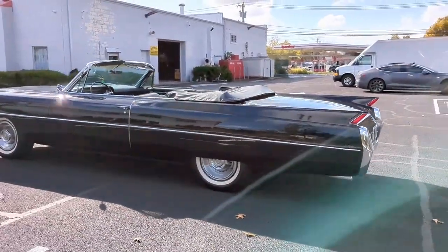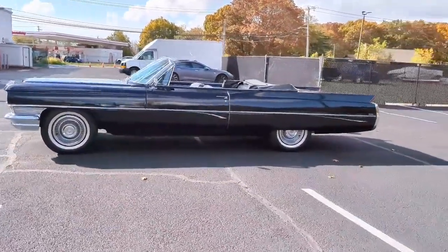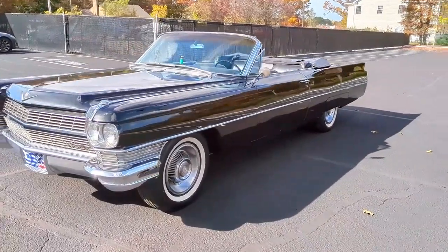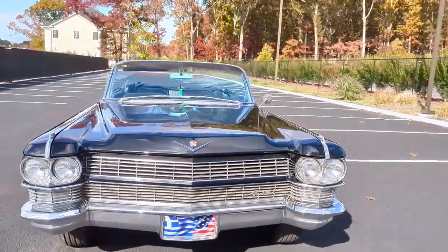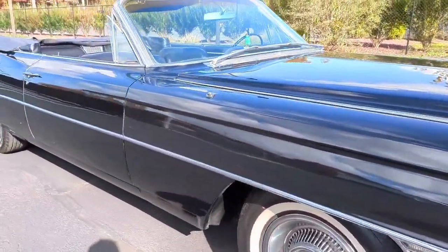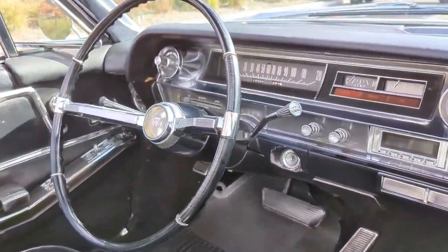Such a nice big cruiser. Runs real nice. Owner just came back from like a 150-mile trip. It's all dialed in. Very original interior.